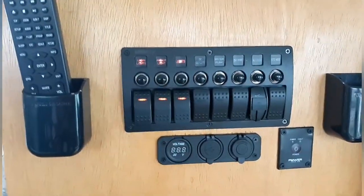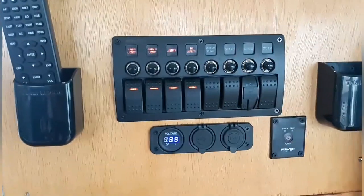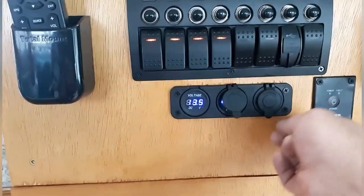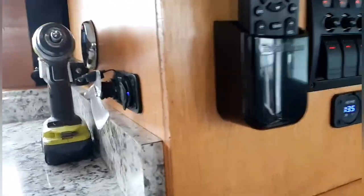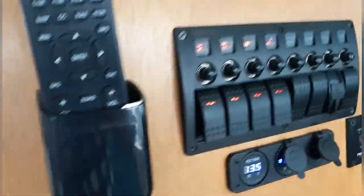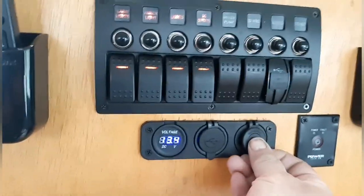This is another LED light strip, which is behind me. This one here will turn on all of my 12 volt outlets. So I have my USB and 12 volt here. And around the corner, I also have another USB and 12 volt outlet, along with 2 more in the bedroom. So it makes it very convenient.